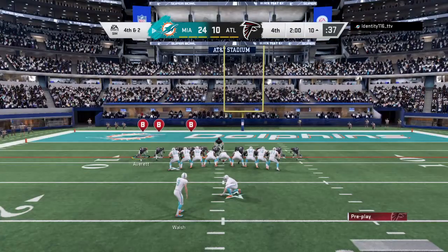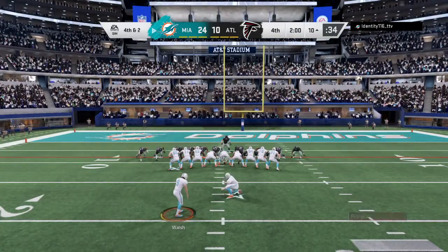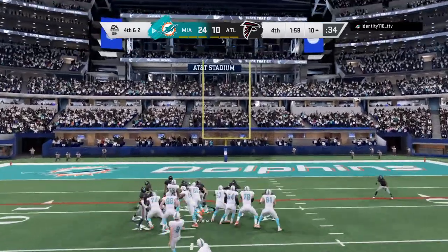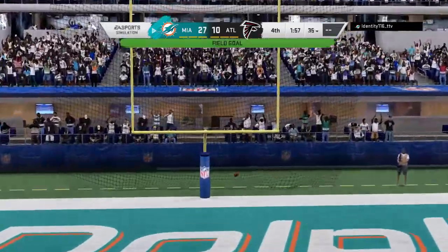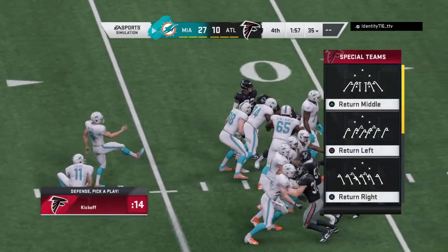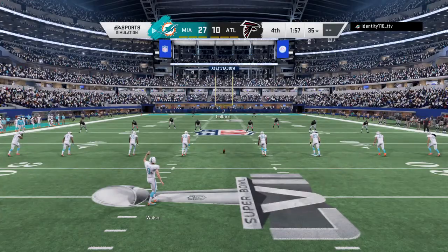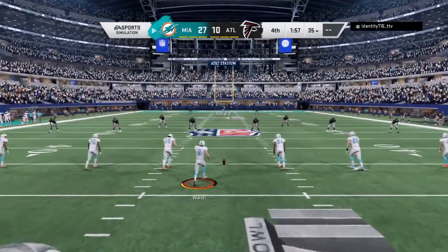So the Dolphins have it as we welcome you back in. And let's see what they've come up with offensively after having time to talk it over. And the 10-year vet knocks it through the goalposts. And the Dolphins will add onto their lead. So with that, you figure this game's pretty much out of reach at this point. Yeah, it's going to take a heck of a comeback to come from 3 scores down.